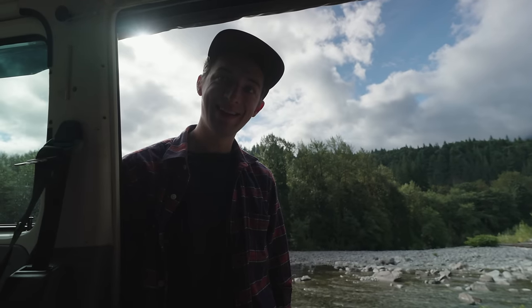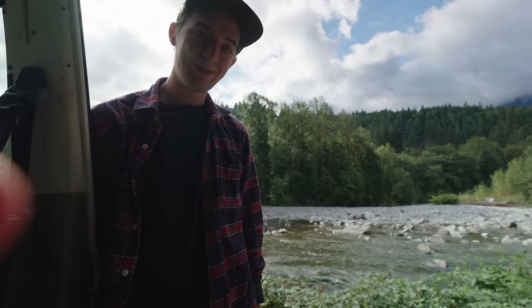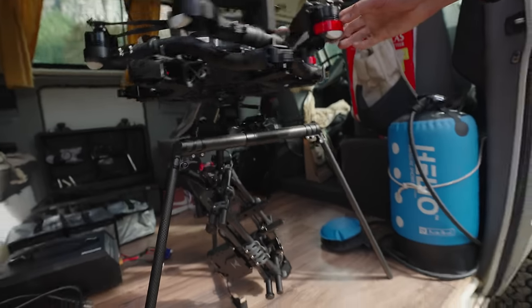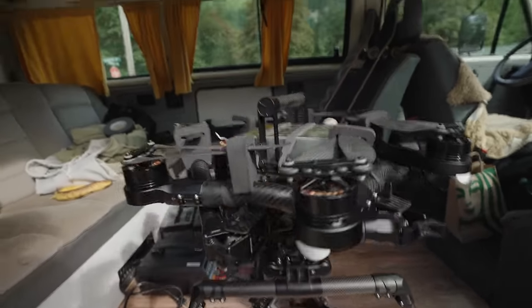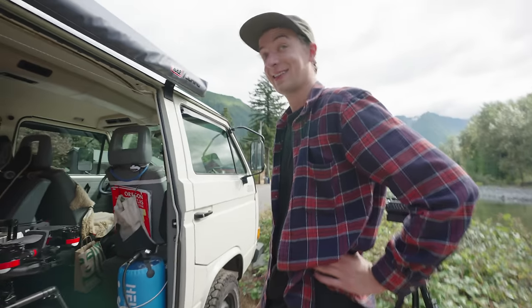Am I too dark right now? I don't think so. You can lighten it up. We got the ND on, but no, I'd leave it like here. We are in the van setting up the drone. Insane. That's a thing right there. That is a thing.